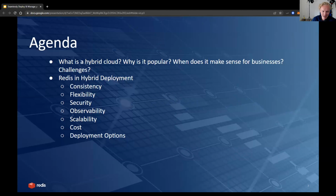So the agenda today, let's get into the basics of the topic. As businesses work to modernize their legacy systems, one of the first steps is to start moving workloads off of on-prem databases to the cloud. Naturally, a hybrid cloud architecture is created to facilitate this modernization, but it isn't just a temporary solution. It is one of the most popular architectures out there because of its many benefits. In my presentation today, we'll cover the hybrid cloud architecture from a high-level view. What is it? Why is it popular? When does this architecture make sense for businesses? And are there any challenges that go along with it?